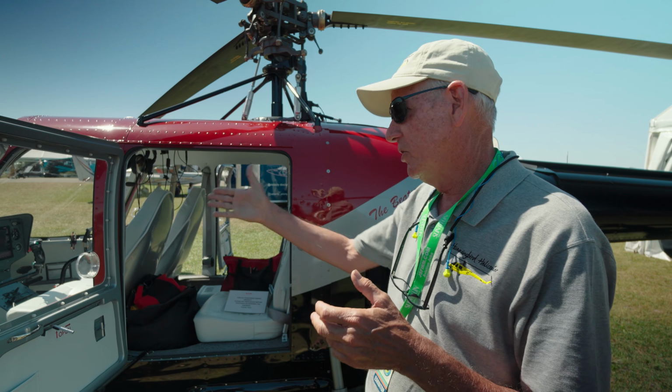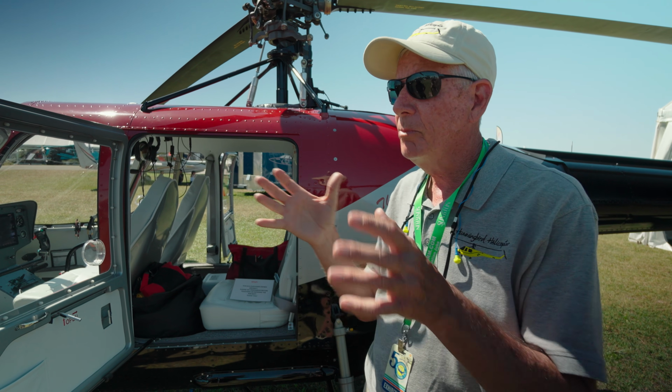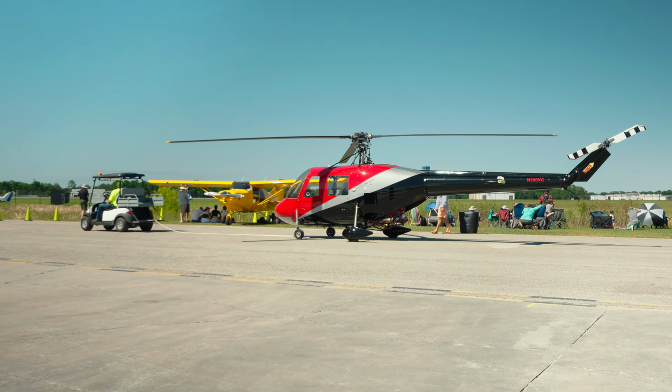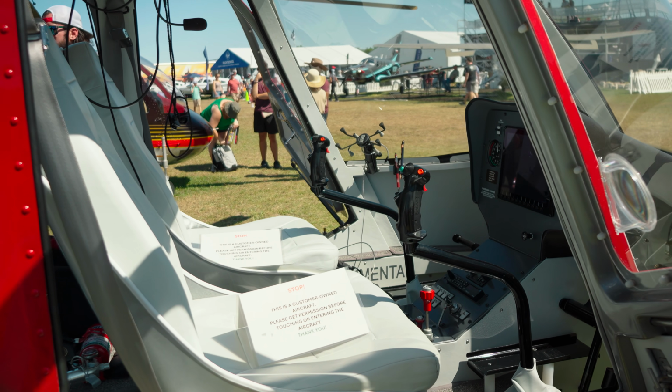So now you'll need to go buy instrumentation, radio package. You'll need to put an interior in and paint. So you probably have around $300,000 when you get done. We do offer a quick build, as I mentioned, and that's an additional $66,000 on top of the $174,000.